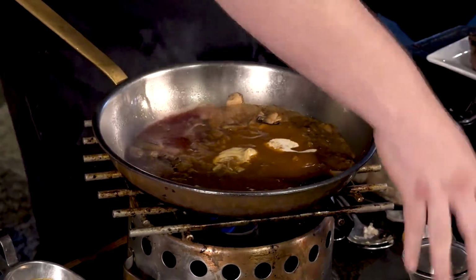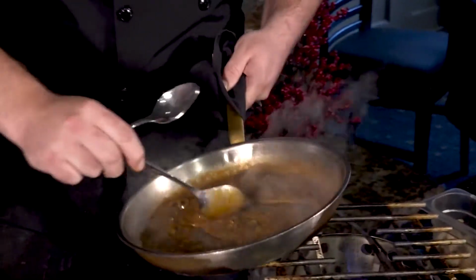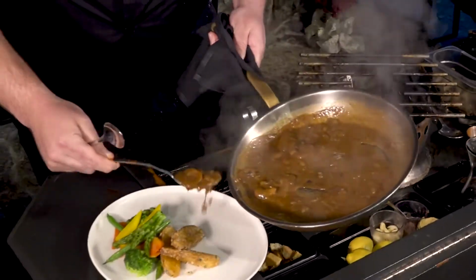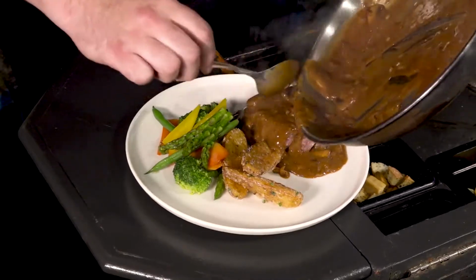And of course, good red wine, right? We always have to be working with good red wine. All right, and that's it. I'm gonna put some sauce down first. This comes out of the kitchen ready to go for you. The potatoes look great. The vegetables look great. The steak right on top of there. And then just a little bit more of the sauce on top.